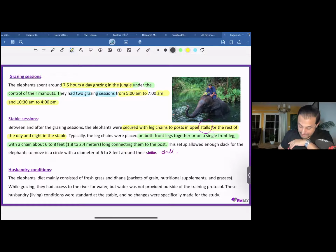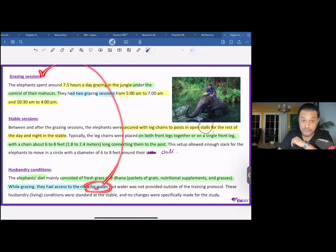So the elephant's diet, we're talking about the diet first, mainly consisted of fresh grass and dana, that is packets of grain, nutritional supplements, and grasses. So it was typically fresh grass from their grazing sessions, I'd like to assume. And they were given dana, that is packets of grain, nutritional supplements, as well as grasses, right? While grazing, they had access to the river for water. We could link this water part to the grazing sessions, okay?